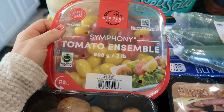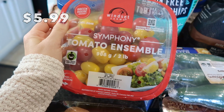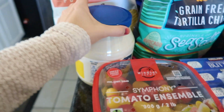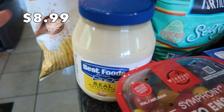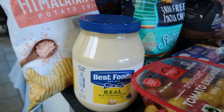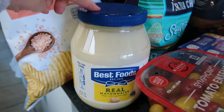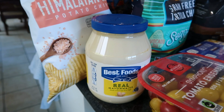I also have some tomatoes. I always like having little baby cherry tomatoes on hand for egg scrambles or to put into wraps or sandwiches. I just cut these in half. I did get some mayo. This is a massive jar of mayo, but I hate spending like $6 or $5 at Winco when I can get this for like $8.99, I think was the price. But I was running out, so I needed to get that.